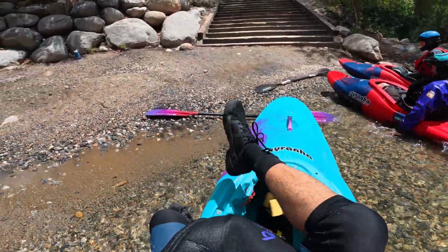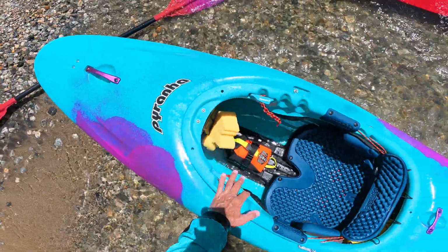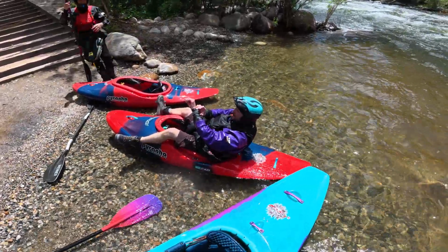This takeout is like a raft company of some sort, and you got to pay to park there. Really fun run. I recommend it. Takes about 2 to 3 hours in a play boat.